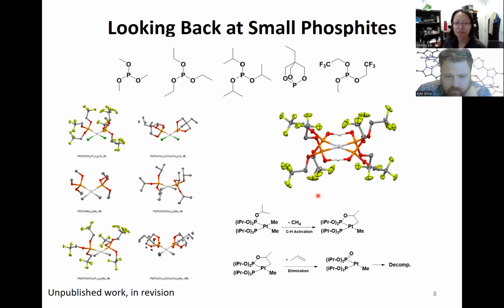Then we tried to figure out whether these things can break CH bonds. Unfortunately, they were fairly unreactive. In fact, the isopropyl did break CH bonds by attacking itself. We saw methane in our NMR tube, not deuteromethane, which was our hope from attacking the deuterated solvent. Then it actually eliminated propene from the isopropyl groups and decomposed. So it didn't do what we wanted, but we learned a lot of information about the structures of these complexes and how the phosphites change them.